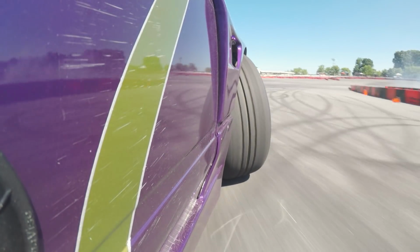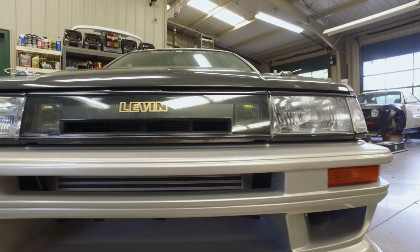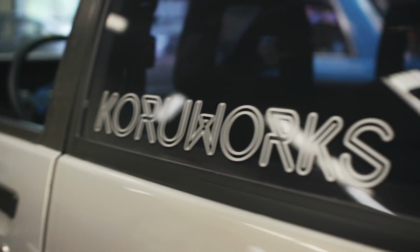There's all these cool cars, I was getting kind of tempted. So we asked Tyler if we could take this Corolla out back and do some donuts. And he said, sure. So we're going to go have some fun. Make a bunch of noise. Maybe some tire smoke.